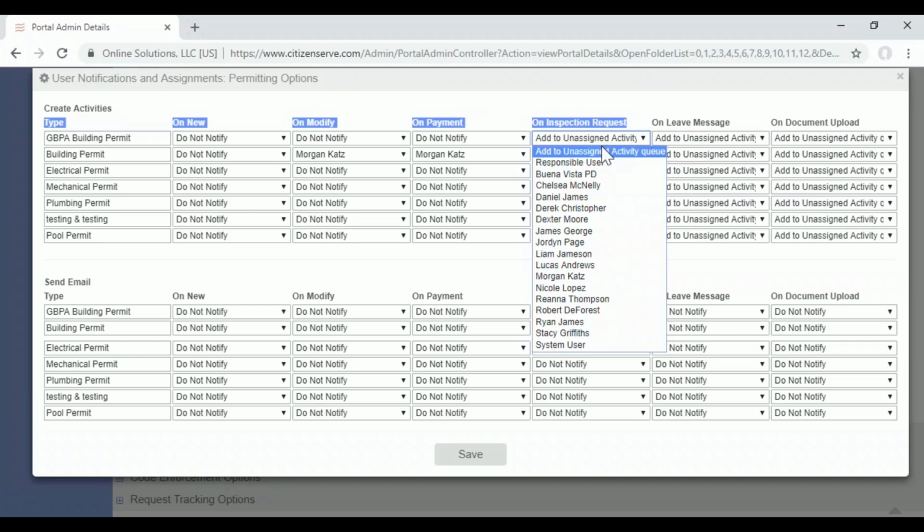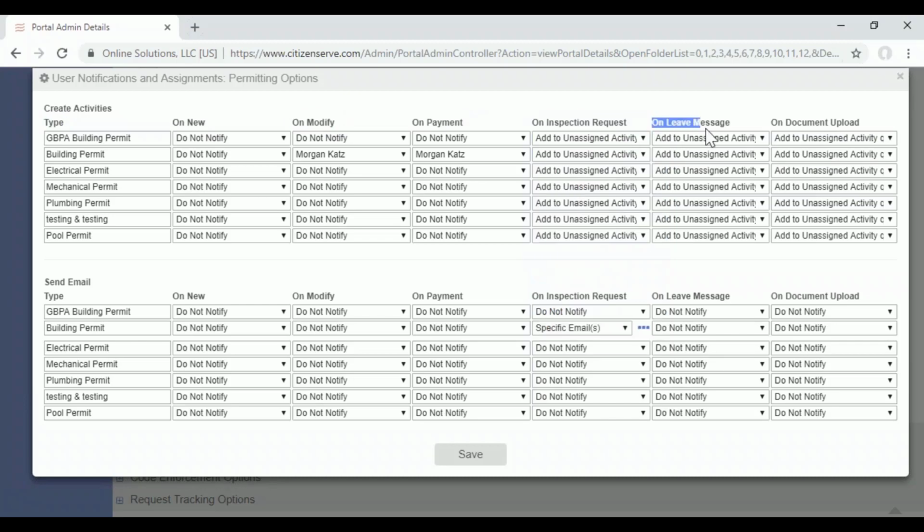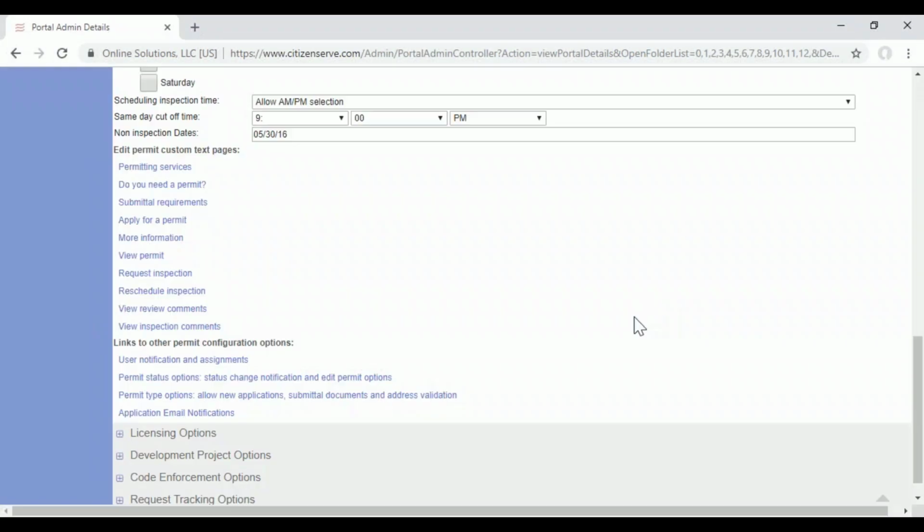There's an unassigned activity queue so that departments can queue up things and assign them later. I'll show you that too. And if they leave a message on the portal or upload documents, a lot of times you ask for a revised document and you want to know when they upload it, right? So you can go look at it.